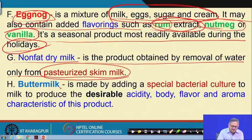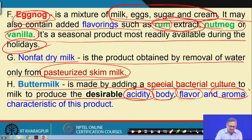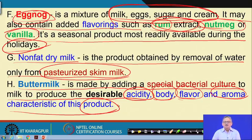Then buttermilk, so this is another, which is made by adding a special bacterial culture to milk to produce desirable acidity, desirable body, desirable flavor and desirable aroma characteristic of the product, right. That is the characteristic of the product buttermilk.